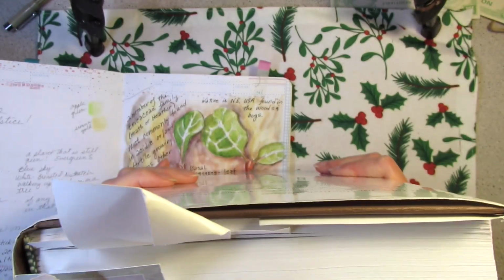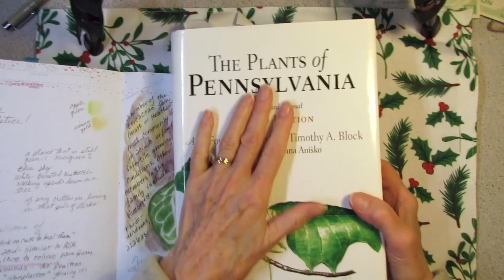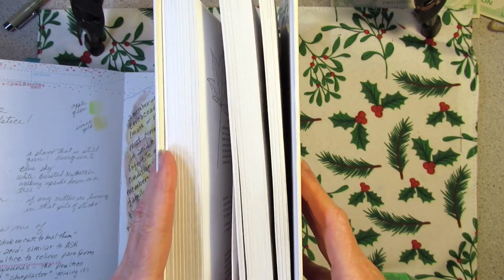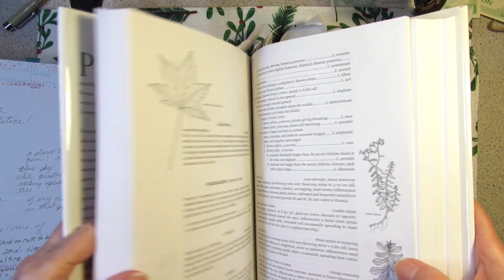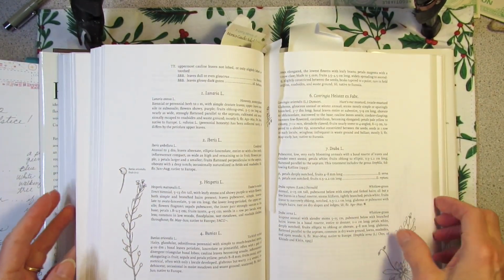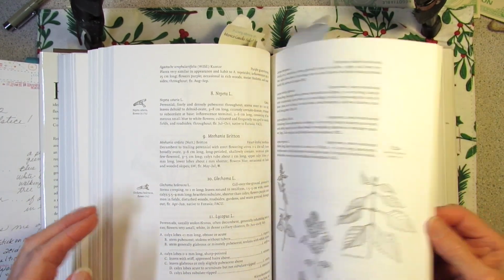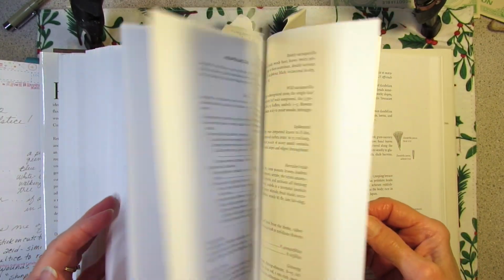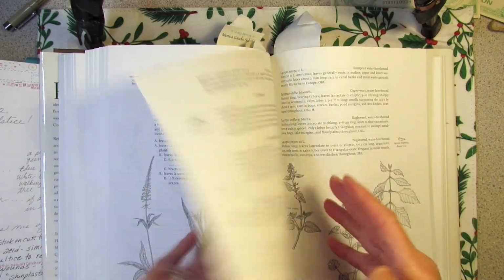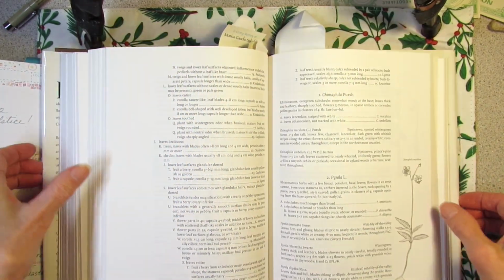And then I got out this huge book, which is the Plants of Pennsylvania. Yes, I bought this when I lived in Pennsylvania, but a lot of the plants found in New England are also found in Pennsylvania. So I can use this book to look up a lot of plants. And the problem was when I looked up the Pyrola, I think they're on 735.